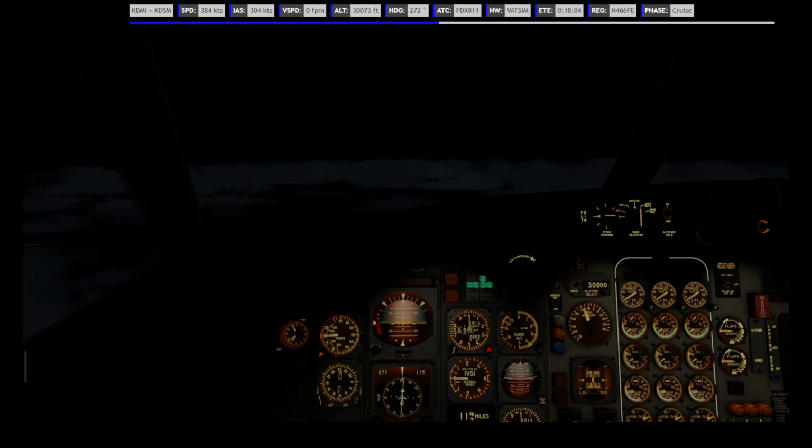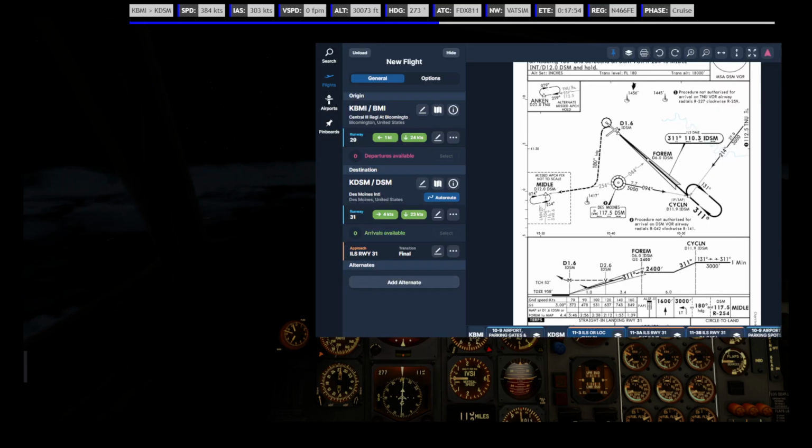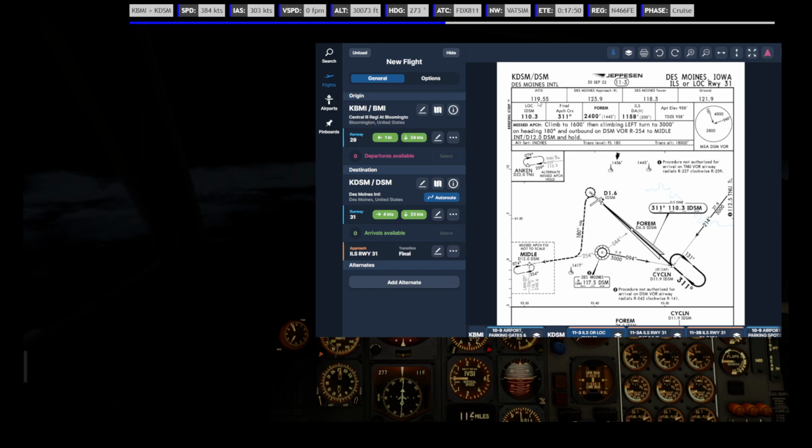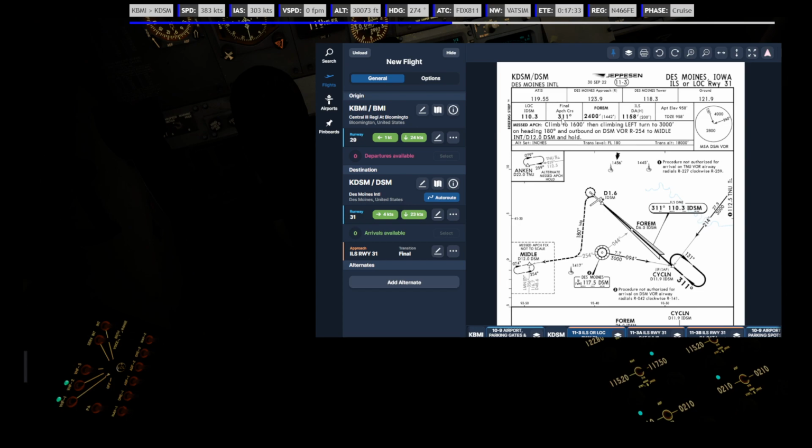Alright, before we do top of descent, I do want to bring it up so you all get a good look at it. So bear with me a second. Alright, there's the approach chart for Des Moines. Coming in, runway 31. ATIS is 119.55. Approach, tower, and ground. Now, we will need to set 110.3. Then eventually the heading of 311 in the final course. Matter of fact, let's do that right now.